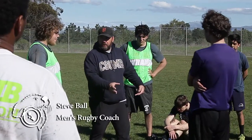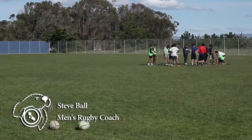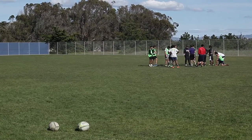So a very important part of the game, very unique part of rugby. And what we see looking at the statistics is that while the injury rates in the scrum are not super high, when they do happen, unfortunately, they tend to be very severe. So we're really looking at how we can improve that to keep our athletes safe and just improve the performance in the game.